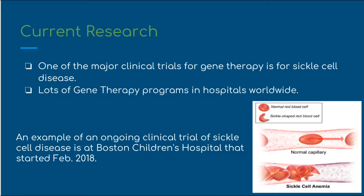A little bit more on current research. One of the major clinical trials for gene therapy is for sickle cell disease. Sickle cell disease is when the red blood cells are crescent moon shaped and not their normal circular shape. And in the picture you can see it clogs, and the red blood cells can't flow through. So there are lots of gene therapy programs in hospitals worldwide, and an example of an ongoing clinical trial for sickle cell disease is at Boston Children's Hospital, and that started only in February of 2018.